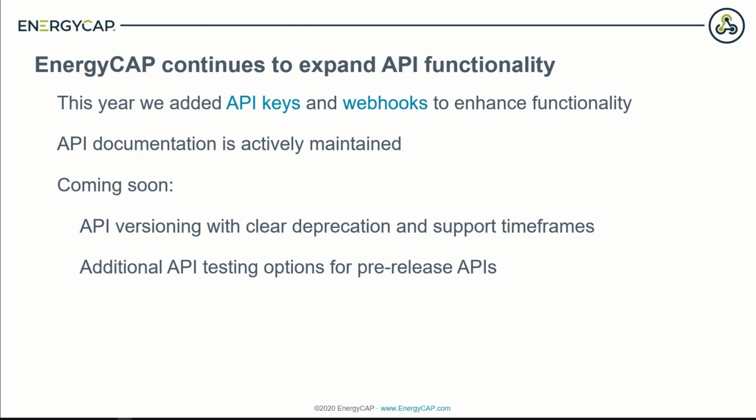As I mentioned, we have an initial set of webhook events. We plan to extend that to even more events in the upcoming releases. Our API documentation is actively maintained. With every one of our releases, our API documentation is updated, new APIs are added, descriptions may be modified. We add additional information to be more helpful to software developers.